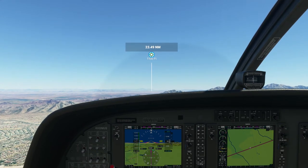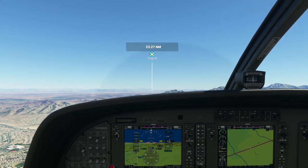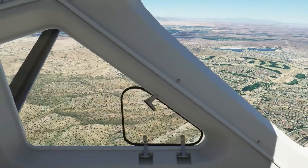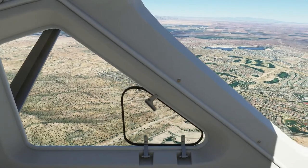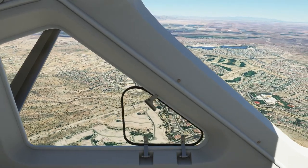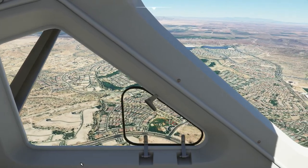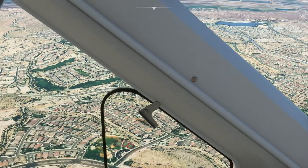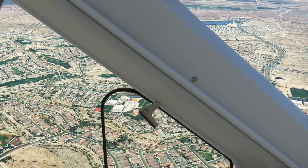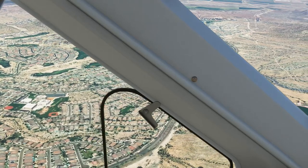This is what the pilot would normally be seeing flying the plane, trying to get used to not relying on all the special views you get with a video game. Looks like we're about to pass some interesting buildings up here on the right, or well, our plane's left, the screen right. Not sure what that is. Maybe an athletic center. That's kind of what it looks like.